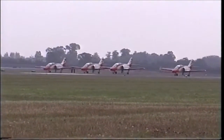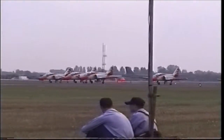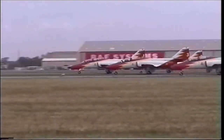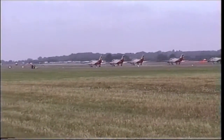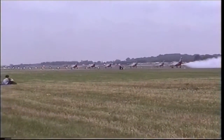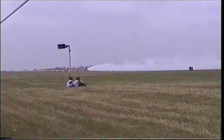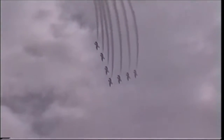Patrulla Aguila is rolling, all seven of them rolling down the runway together in their formation shape, in a wedge of seven. Aguila 1, the leader of the formation, is Major Fernandez. He's pulling smoothly into the loop after having made the call for smoke.